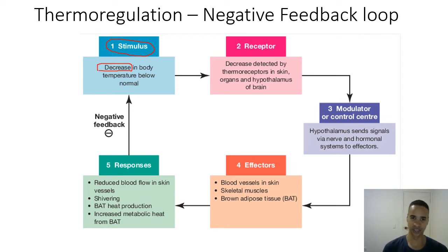These are cells that can detect changes in temperature, and we've got them in our skin and in our organs. Our thermoreceptors will detect that decrease, and then send a signal off to the hypothalamus, the control center. The hypothalamus then sends signals to effectors. We'll have a little look at some effectors a little bit later, but essentially, these are things that can actually change that temperature. So our blood vessels in our skin in the example here, our skeletal muscles, and our brown adipose tissue.